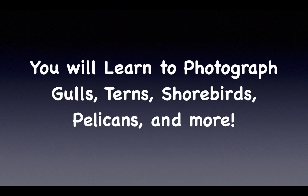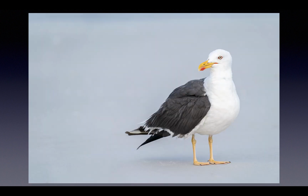If you join me in DeSoto in the next 4 to 6 weeks, you are going to learn a ton about photographing birds at the beach. We'll see and photograph several species of gulls. This is a rather rare one. This is a lesser blackback gull, and he's tucked neatly into the right side of the frame.